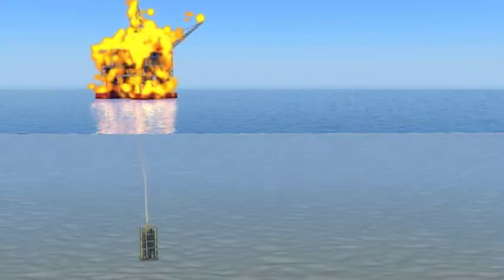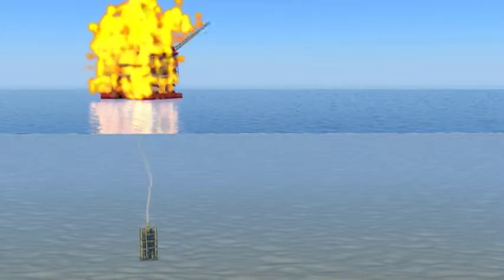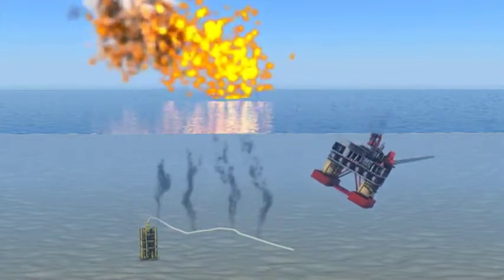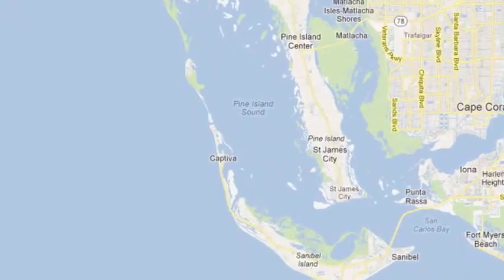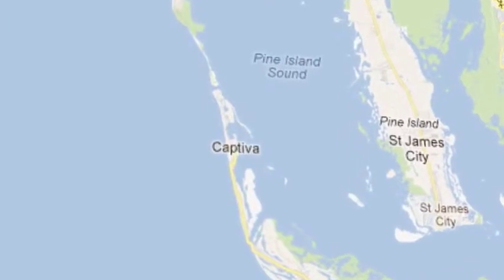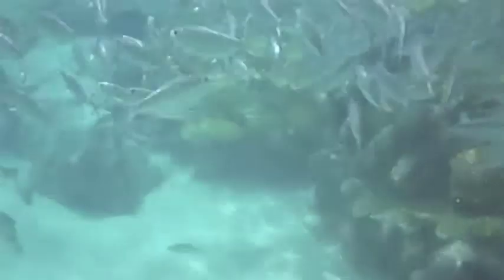On the night of April 20th, 2010, a large explosion on the Deepwater Horizon oil rig resulted in the largest accidental marine oil spill in the history of the petroleum industry. Shortly after these events, I vacationed in Captiva, a small island located in the Gulf of Mexico. It was then that I started thinking about how to best clean up an oil spill.